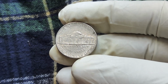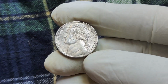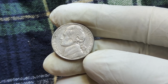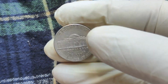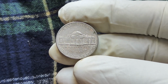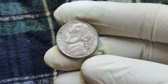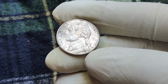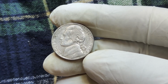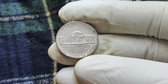One of the most sought-after errors is the full steps variety. This means the steps on Monticello, the building on the reverse side of the coin, are perfectly struck and clearly visible. While most nickels from this year show blurred or weak steps due to worn dies, a full steps nickel with a strong strike is incredibly rare. And when you add a Philadelphia Mint mark P into the mix, you're looking at a jackpot coin. Some collectors are willing to pay millions just to add this elusive piece to their collection, but wait, there's more.